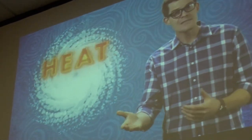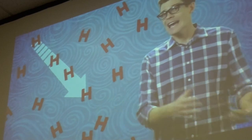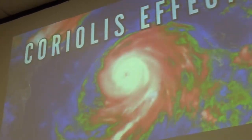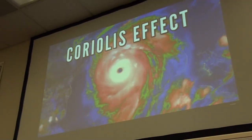The basic ingredients for a hurricane are pretty simple: heat and wind. The wind is easy. Wherever we find low air pressure, air wants to move from the outside in to fill that low pressure. This is what creates a hurricane's super strong winds. But it doesn't explain why they spin. Hurricanes' winds want to move in a straight line, but their path is deflected thanks to the Coriolis effect. If Earth wasn't spinning, hurricanes wouldn't either.